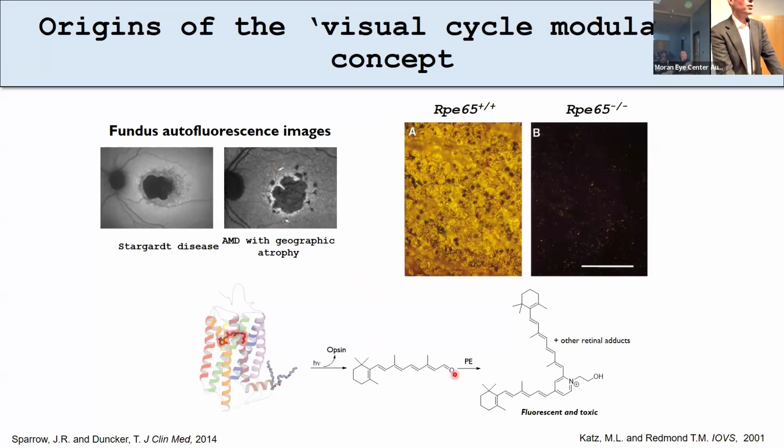Bisretinoid comes from the visual cycle. So whenever all-trans retinal is produced, it can react with phosphatidylethanolamine. And that's actually a normal process. And most of the time that's reversed and the retinoid goes ahead and goes into the visual cycle. But under some cases, this can progress further and form these fluorescent and toxic bisretinoid compounds such as A2E. And that's what this fluorescence is representing.